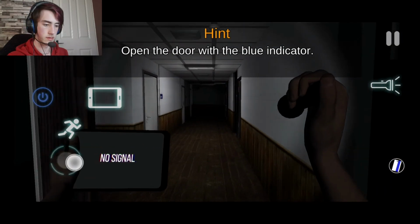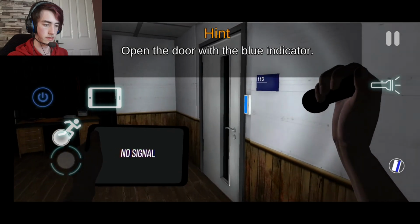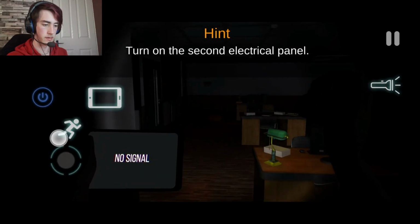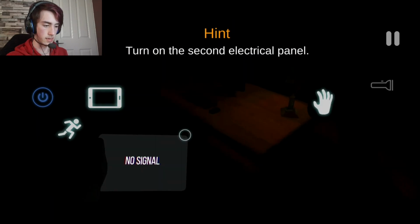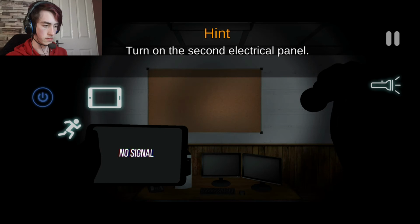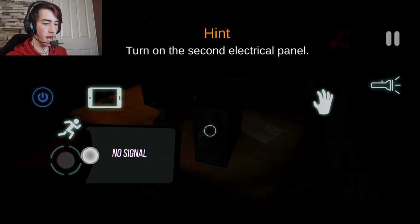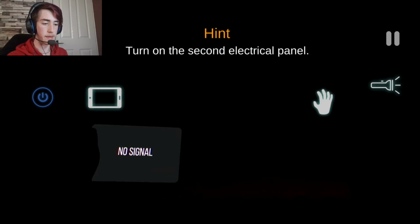Where is he? The blue indicator is up here. Let's turn this off for a moment. Okay. Turn the second electrical panel. I'm just gonna shut this behind me. Oh, bollocks. Bollocks. Hide. He just heard me. We're not good. Let me hide! Wait, it wouldn't let me hide.